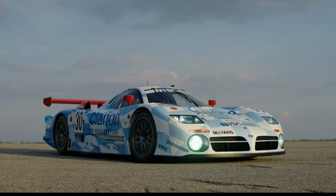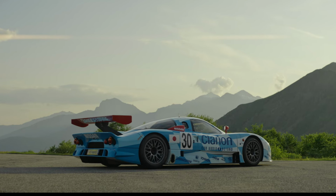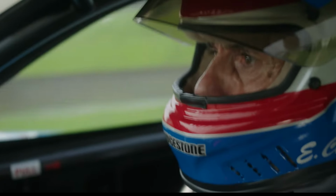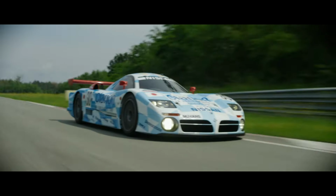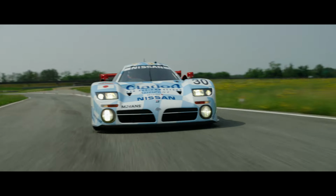Considering they only made 8 race versions of this car and only 1 for consumers, Eric was out of luck. But with the help of Nissan and 25 years of waiting, Eric himself was finally able to convert one of his race cars into a street legal R390. Finally, after 25 years, Eric would have his dream car and be able to drive it on the streets and track whenever he pleased. Until then, though, he would continue to race for different manufacturers at Le Mans to eventually be able to get his dream car.